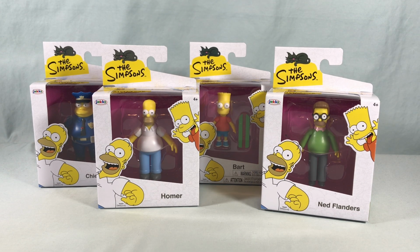But I like these kinds of figures. It's very similar to the Star Wars Mission Fleet, where the smaller you make the figures, the easier it is to do play sets and vehicles. And since we already know about the Simpsons house/living room diorama set, I'm hoping that means there are going to be more sets like that.